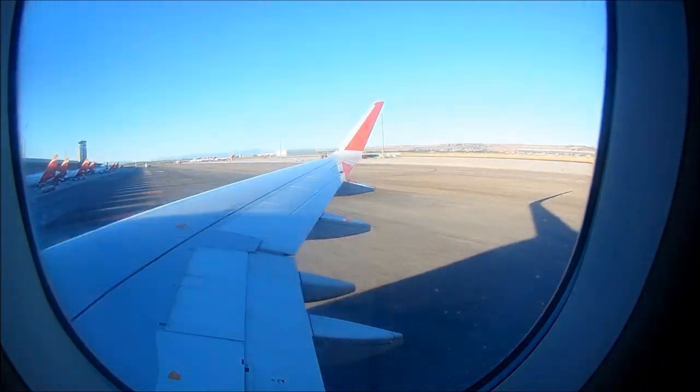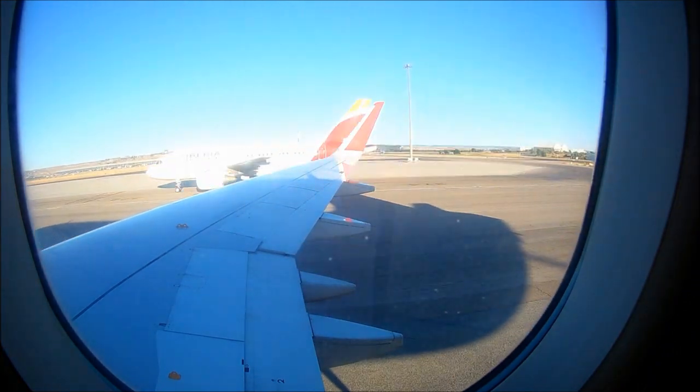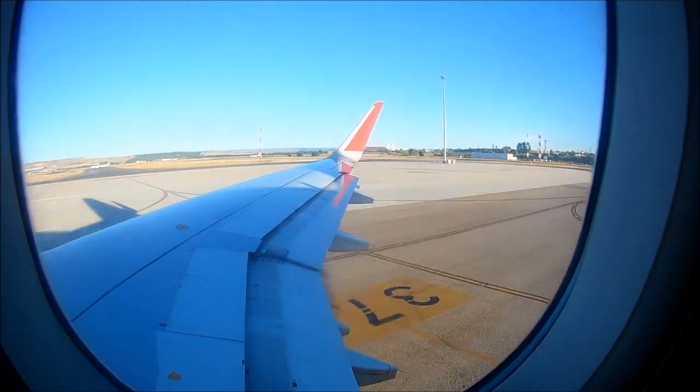So as we taxi to the runway, the sun is slowly setting over Spain. What a lovely time to be flying.